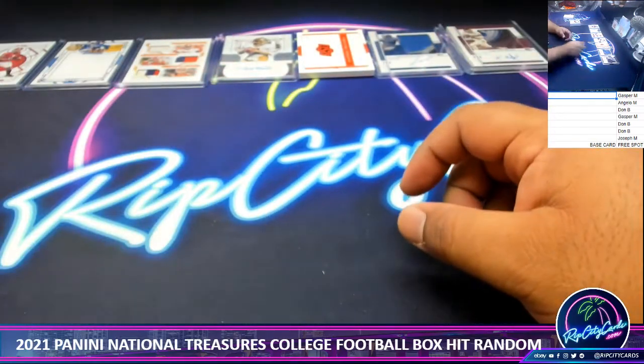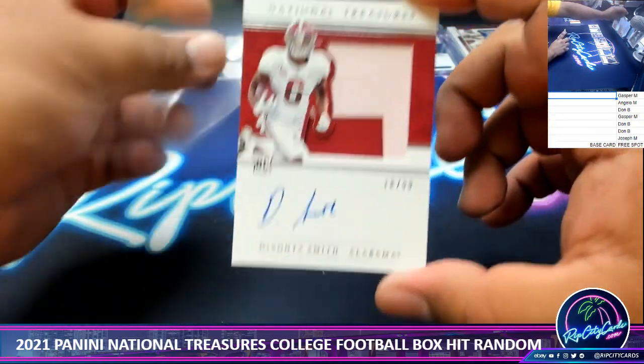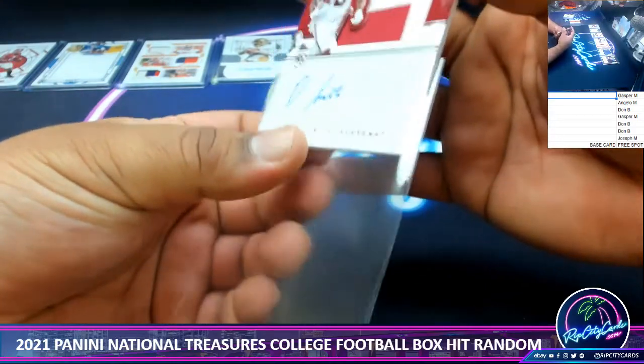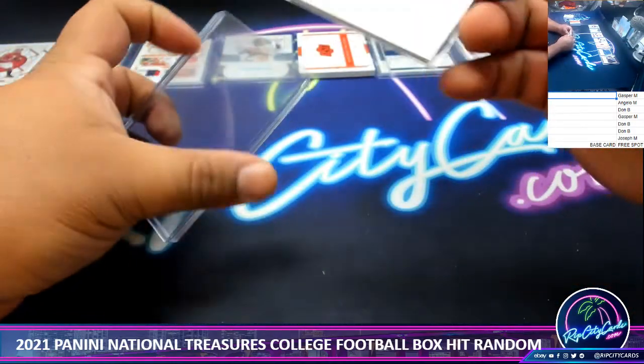And last but not least, /99, Devonta Smith. I think that was a good box. Solid box, in my opinion. Well, what do you guys think?